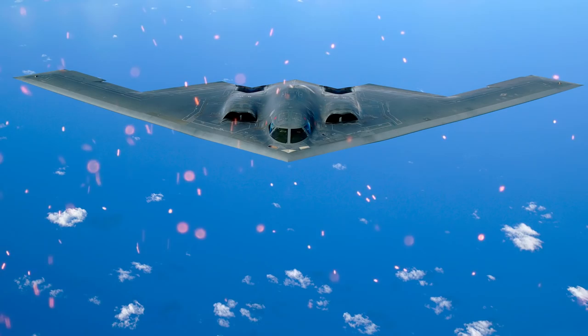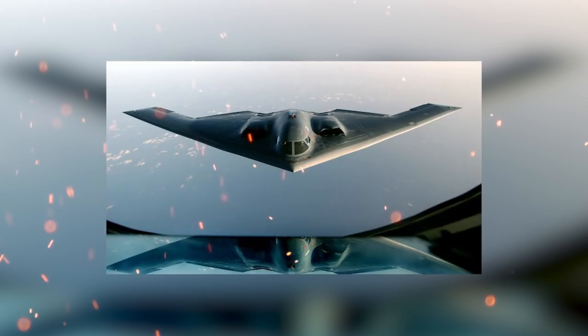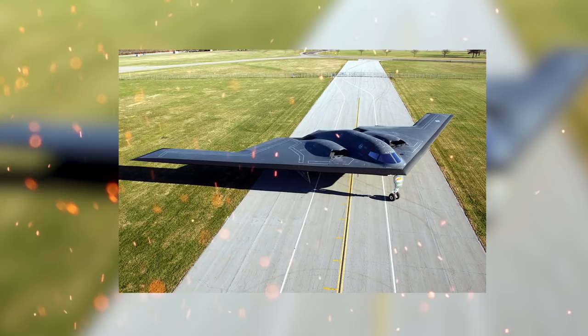B-2 Spirit. Many of you are probably familiar with the Northrop Grumman B-2 Spirit stealth bomber. It is a flying wing design with a crew of two that looks like something out of a futuristic sci-fi movie, and the destructive capabilities of the B-2 match its awe-inspiring design. The bomber can deploy both conventional and thermonuclear weapons, such as 8,500-pound GPS-guided bombs or 2,400-pound B-83 nuclear bombs.